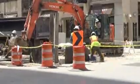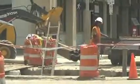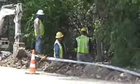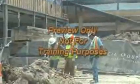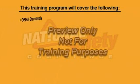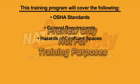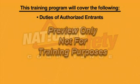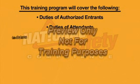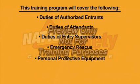This program is designed to assist employers and employees in understanding the requirements for practices and procedures to protect employees engaged in construction activities at a work site with one or more confined spaces, and will cover the following: OSHA standards, general requirements, hazards of confined spaces, permit required confined spaces, training, duties of authorized entrants, duties of attendants, duties of entry supervisors, emergency rescue, personal protective equipment.